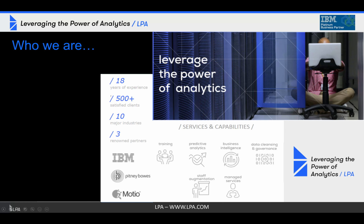Now, before we get started, let me introduce who LPA is to those folks on the line who are not yet familiar with who we are. LPA Software Solutions is an analytics consulting firm that has been in business since 2001. We have over 500 clients across industries, including insurance, and we focus on helping our clients implement data and analytics solutions.